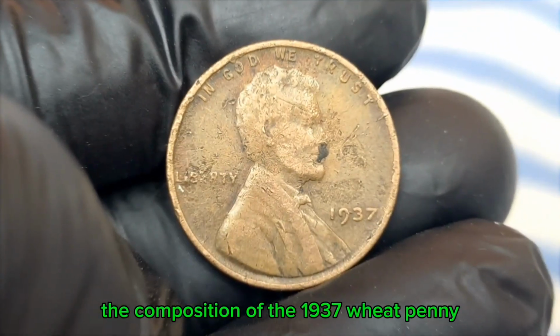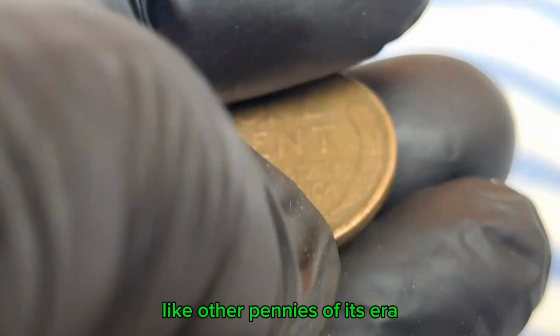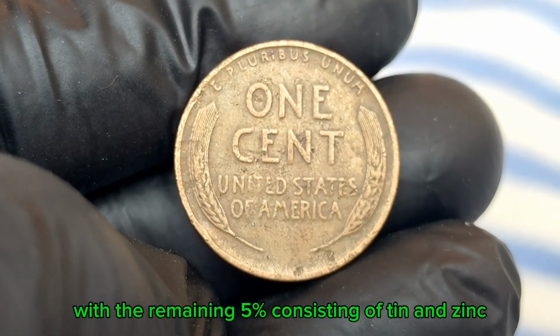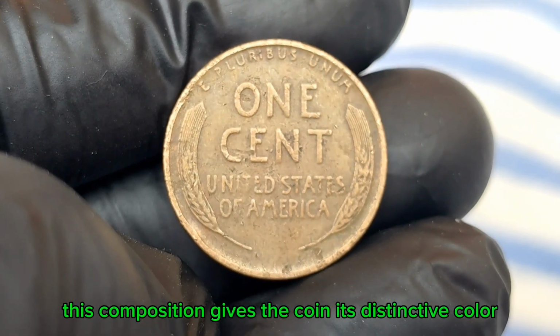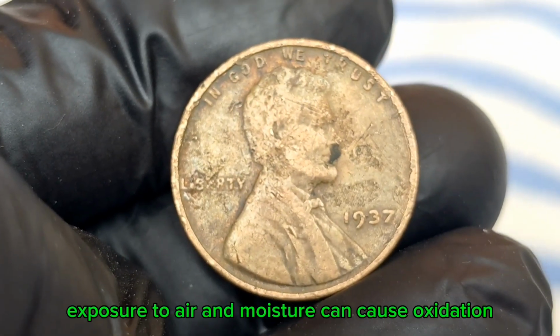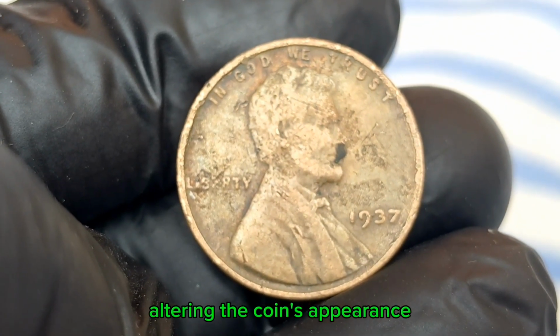The composition of the 1937 wheat penny is another important detail. Like other pennies of its era, it is made of 95% copper, with the remaining 5% consisting of tin and zinc. This composition gives the coin its distinctive color and weight, as well as its vulnerability to environmental factors. Over time, exposure to air and moisture can cause oxidation, altering the coin's appearance.